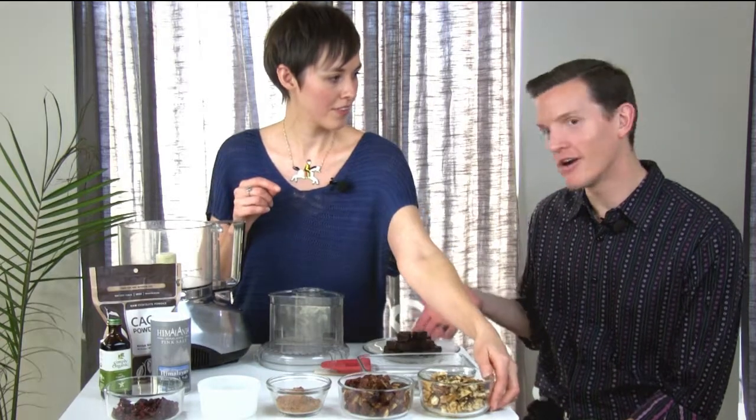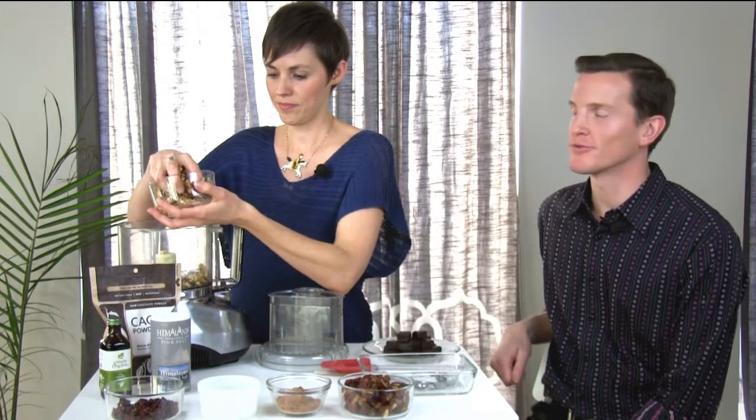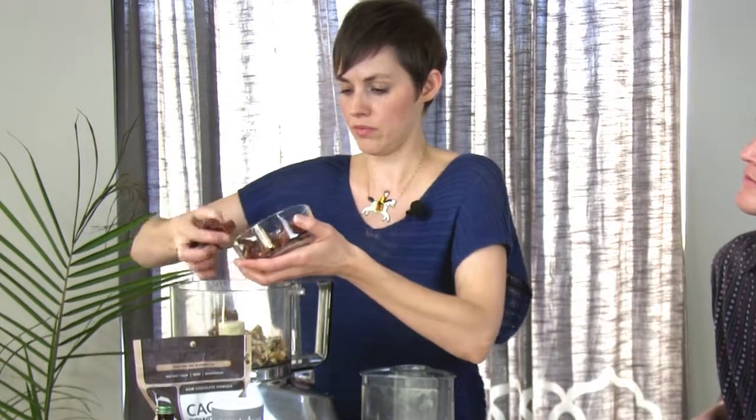Perfect. And I don't know if you caught that, but these are actually raw. So there's no oven needed, there's no cooking. It's all going to be really fresh. All the enzymes will be really activated, super delicious, and really, really good for you. We've got 1 cup of walnuts going into the food processor right now. And we're going to go ahead and get the dates in there as well. And this is also 1 cup.